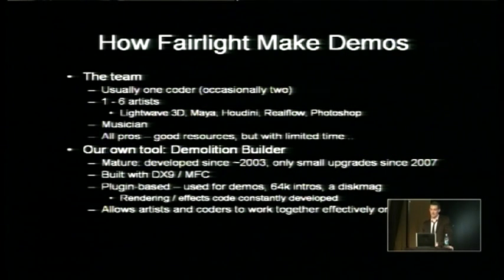At the core of it is we have our own demo tool called Demolition Builder. This has been around quite a while, actually. It's quite a mature tool. We started probably this one in 2003, and there are elements of the code base that go back to 2000, probably. And since 2007, it hasn't really changed that much, just small things. The node graph and that structure appeared in 2007, and since then it hasn't really changed.